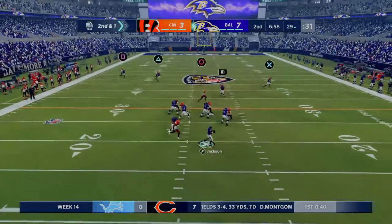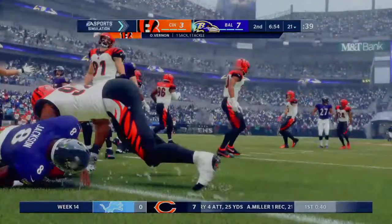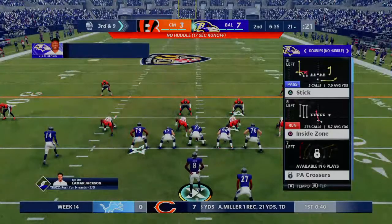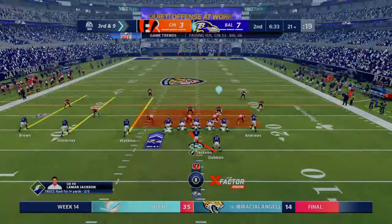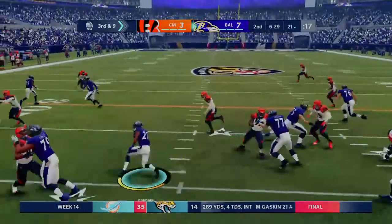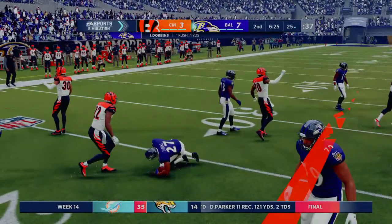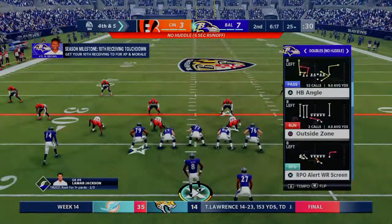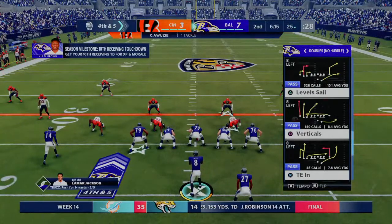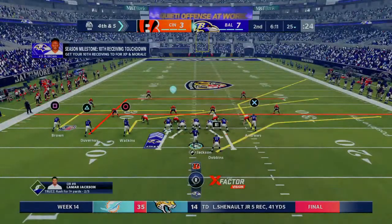Throwing again on second down. Jackson. The Bengal pressure gets him that time. Down he goes. Lamar Jackson sacked. An 8-yard loss on the play. On third down, here's Dobbins. And he's not going to sniff the first down here. He stopped at the 25. Call it a gain of 4, and it'll bring up fourth down. A 4-yard gain. It's fourth down.